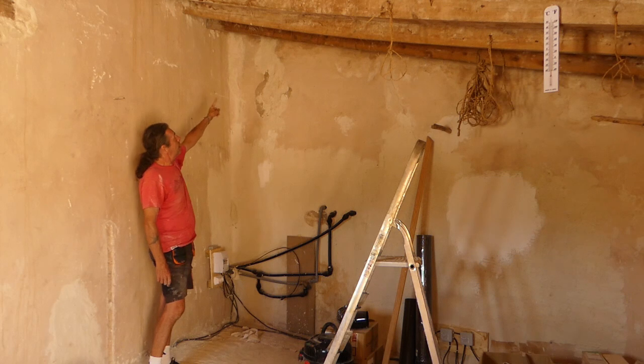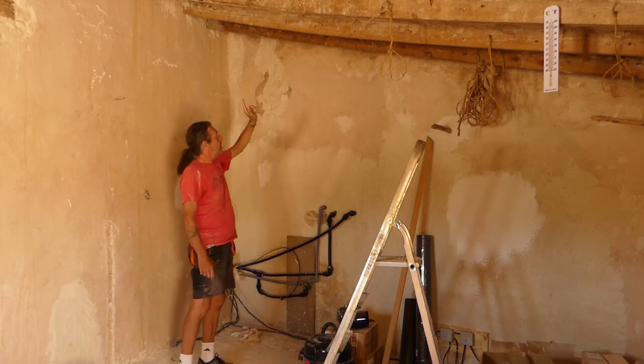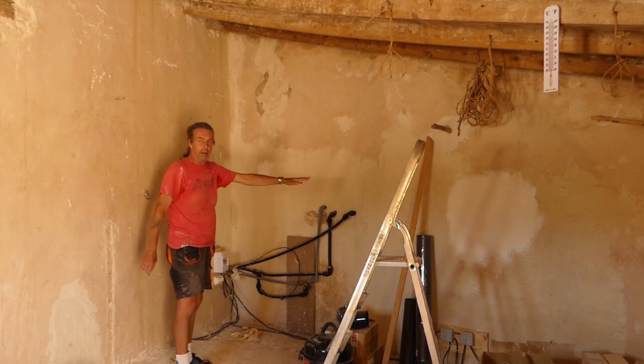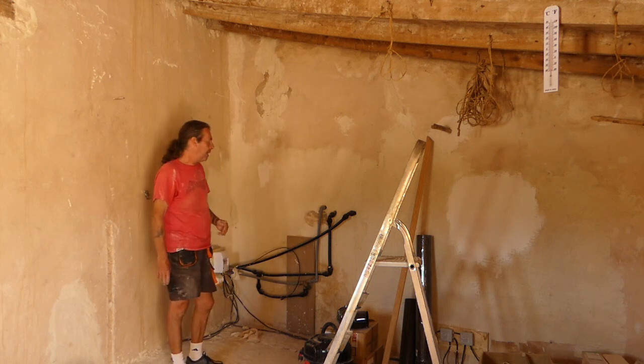And then through that first beam, I'm going to put a junction box on there, because we're having the first light, one over the sink, which is going to be about there, and the other one over the cooker, which is going to be about here. We'll work out the final positioning later.